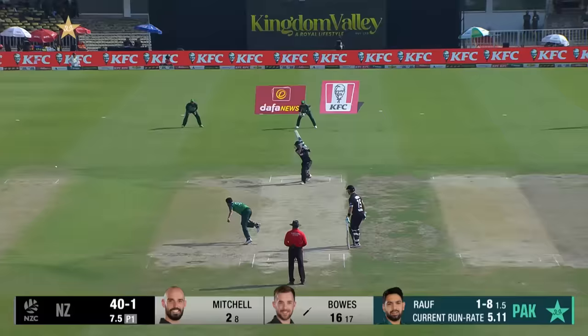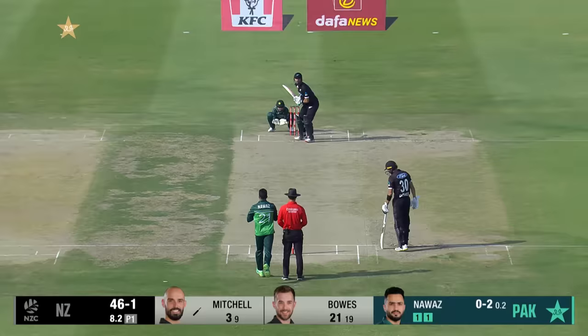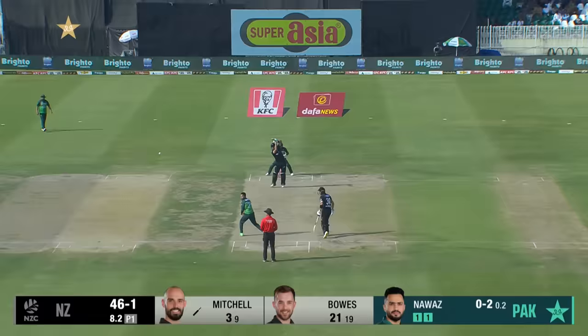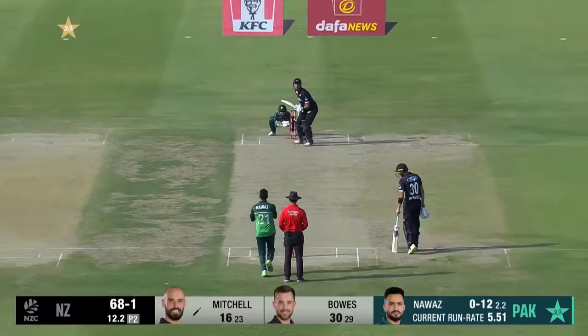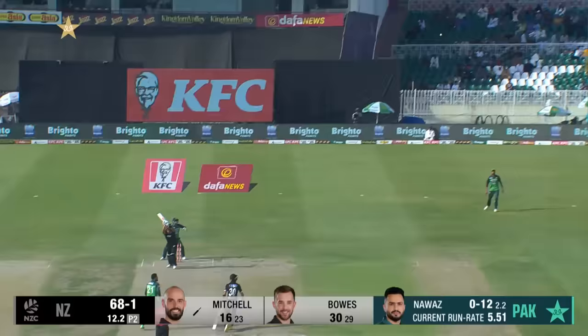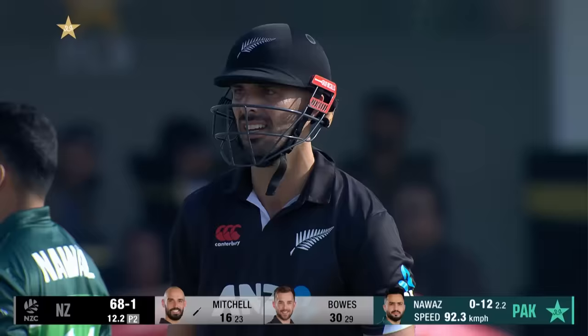Lovely shot to end the over. Glorious cover drive takes the score to 44 for one. 8 overs bowled. Catch it! It's up-ish and just past that fielder at mid-off. Daryl Mitchell again going straight down the ground. That's nicely chipped away. Very deliberately elevated in that vacant zone for another boundary.